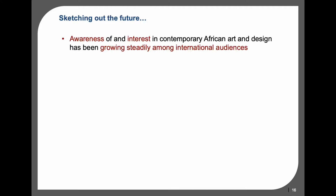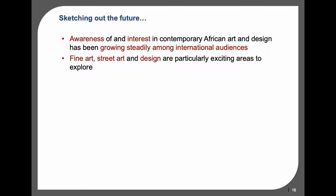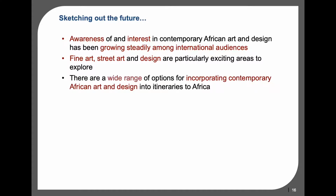In conclusion, awareness of and interest in contemporary African art and design has been growing steadily among international audiences. Fine art, street art, and design are particularly exciting areas to explore. There are a wide range of options for incorporating contemporary African art and design into itineraries to Africa, from art and design-focused hotels and safari lodges, to studio visits, and even the opportunity to co-create with local artists. Together, these factors create a significant opportunity for travel advisors.